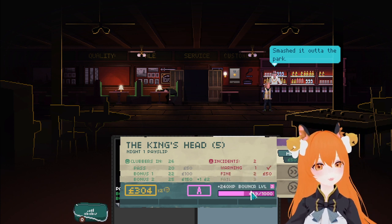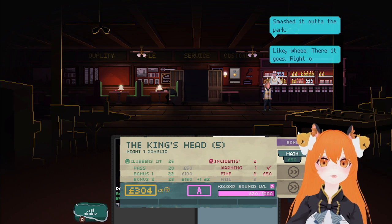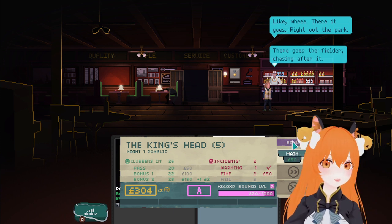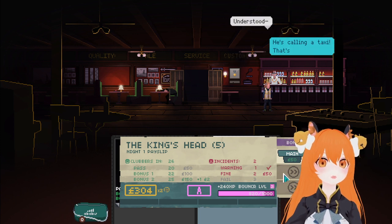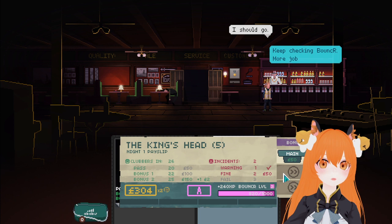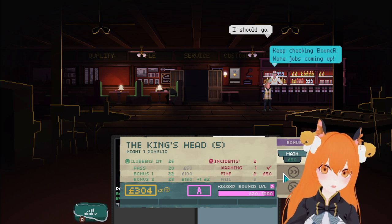Smash it out of the park, even though I think I got a fine. Ah, $50. Likewise, wee! There he goes, right out of the park. There goes the field, they're chasing after it. It's calling a taxi, that's far out of the park, it's gone. I should go. Keep checking bouncer, more jobs coming up.